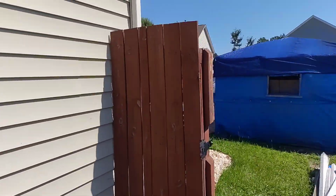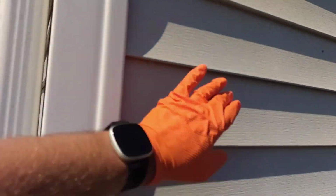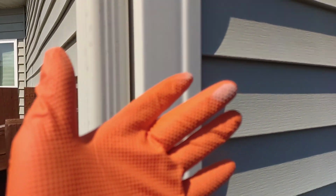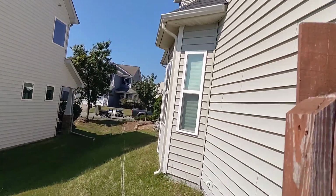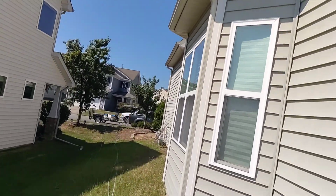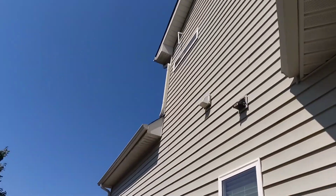And I would be willing to bet the back side of the house is also heavily oxidized just because it gets a lot of sun. Yes, it does. So we're going to get this thing cleaned up, at least get those whites whiter, get the trim bright, and get everything cleaned up. I'm going to go check that mix tank.